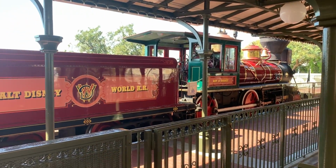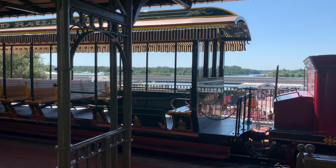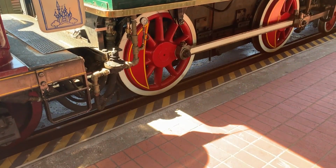One of my favorite things in Walt Disney World in general is on Main Street, and that's the Walt Disney World Railroad Station and of course the Walt Disney World Railroad, which sadly is not operating for day guests right now because of the Tron construction in Tomorrowland. The track goes right through Tomorrowland and unfortunately it's closed while they work on that coaster, so it's not going to open for a while, but for right now you can come up to the train station.